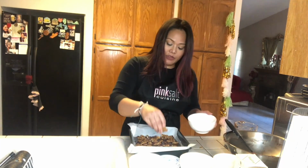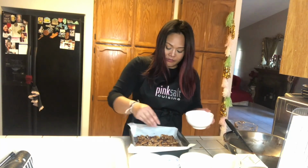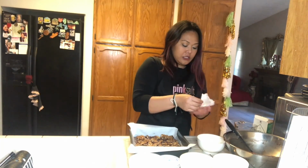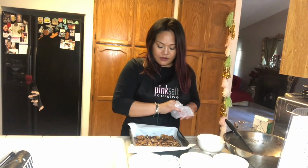I actually went pretty heavy on the pecans. This was probably about 1.5 cups. So however you like to dress yours up, feel free. And then I also like to use flaky sea salt to highlight the sweetness of the brownie. All right, and that's it. So we have our oven heating at 350 degrees. We'll pop this in for about 24 minutes and then we'll be back with the final product.